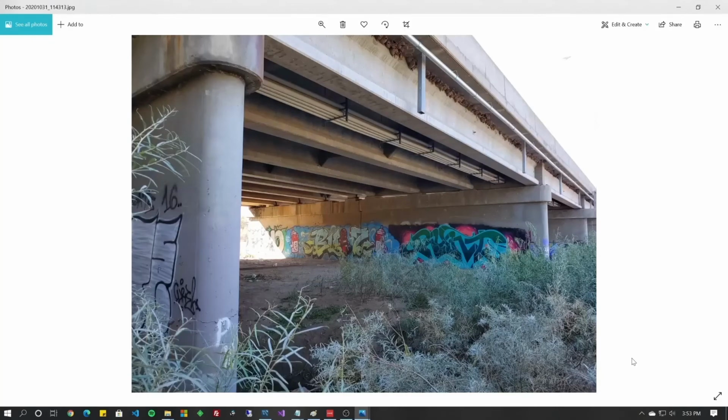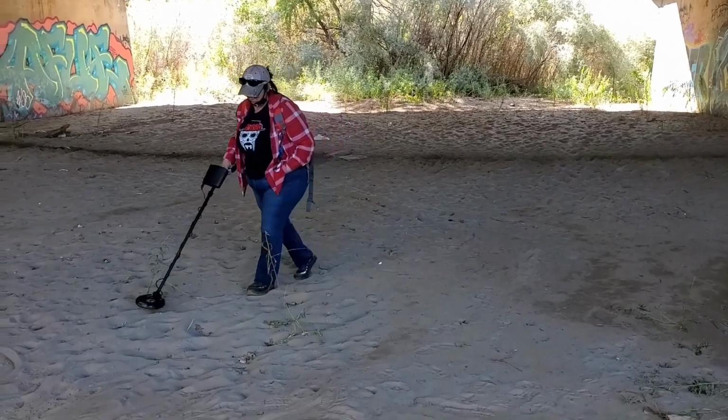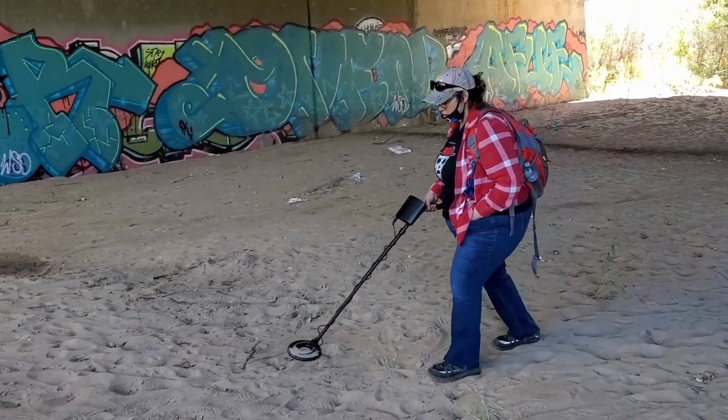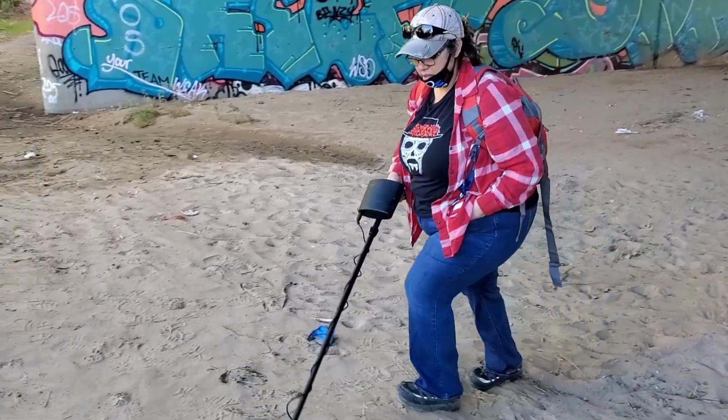And then on our way back, we did try to do a little metal detecting under the bridge, but just like with most places that we've done it, we just came up with trash. Mimi didn't find any treasure down here. She did end up finding a lot of metal trash and non-metal trash that we helped clean up the Rio Grande by taking it home with us.